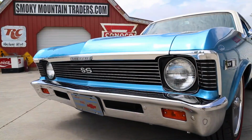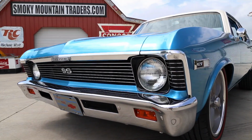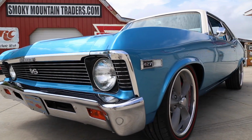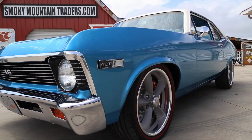As you look across the front, you'll notice that this bumper and all the chrome and stainless appears to have been replaced and is in excellent condition. You can see the Chevy 2 callouts along with the SS emblem. It'll also give you the opportunity to look down the driver's side, and you see these 427 badges timed beautifully to a car that's absolutely laser straight.